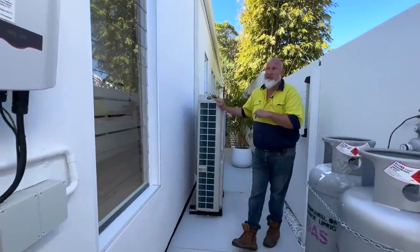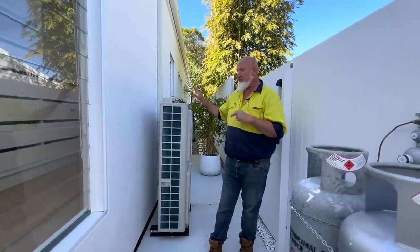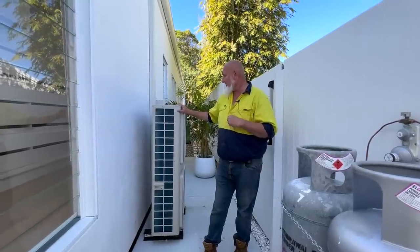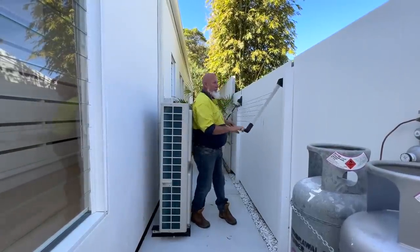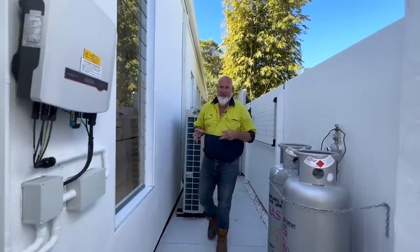Ducted air conditioning, keep your house nice and cool. The home's got beautiful fans throughout the bedrooms, but if you need it, you've got air conditioning for those hot summer nights or winter, you want to warm the place up. Everyone asks about clotheslines. We've got a wall-mounted clothesline just here. So I'll take you through the other side of the home, the more exciting part of the home.